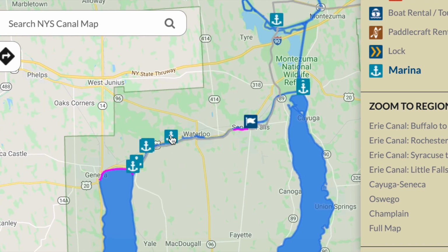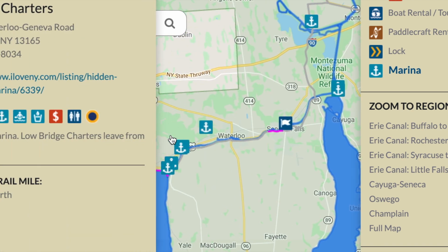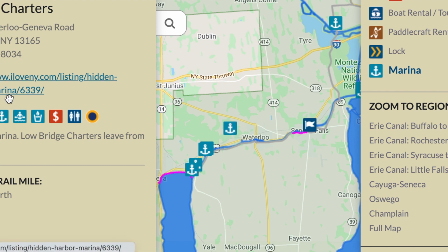Okay, right here, if I click on this symbol, you'll see that the Hidden Harbor Marina is where we're going. Hidden Harbor Marina, and that is where Low Bridge Charters leaves from, and that is where we picked up our boat. And today we're going to travel from there down through Waterloo to Seneca Falls.